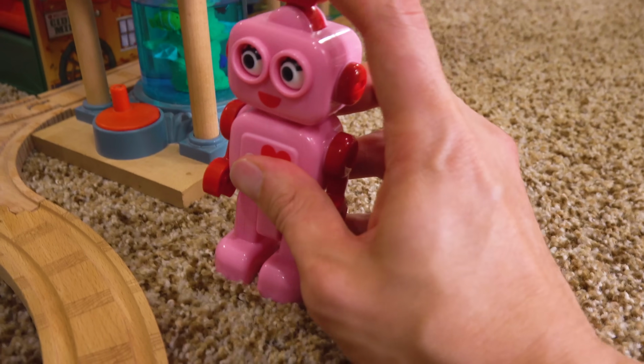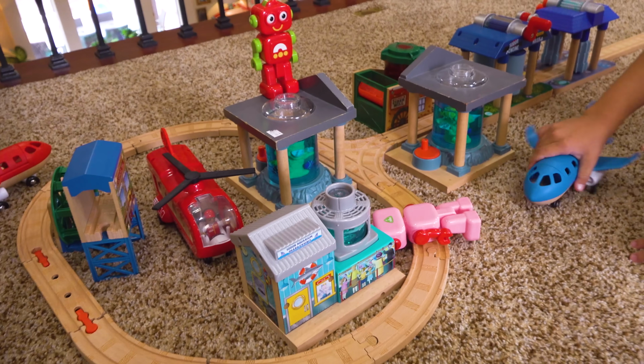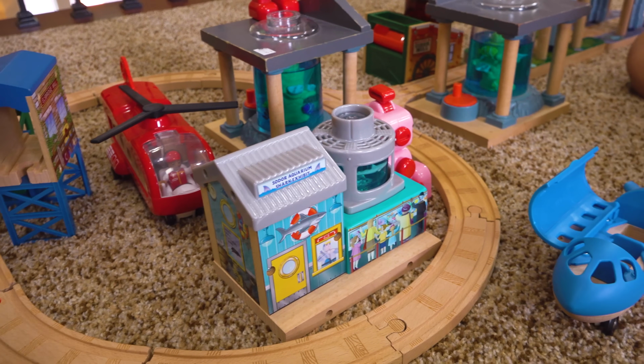Guys, did you hear that? And I have an airplane. That's how I came here. Nice. Welcome to the Daddy Wonder Zone. Thanks. Mommy, I have access. Buzz, what do you think? We need a committee here. Can Mom have access to the Daddy Wonder Zone?